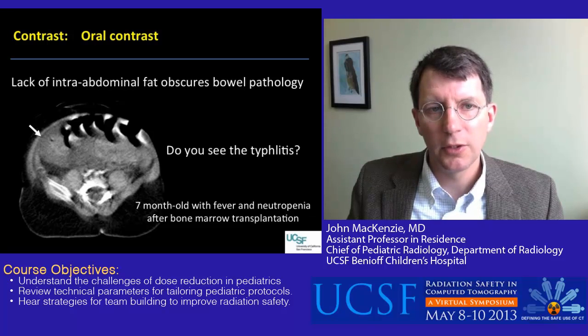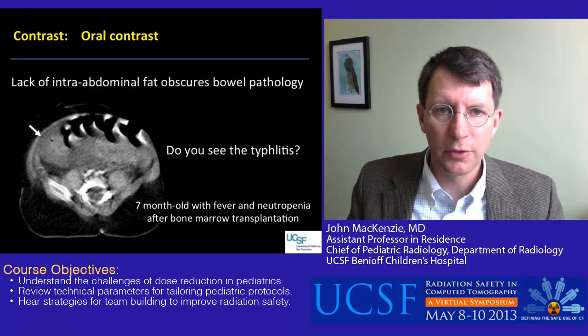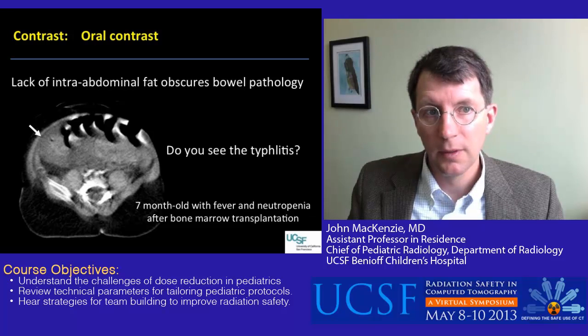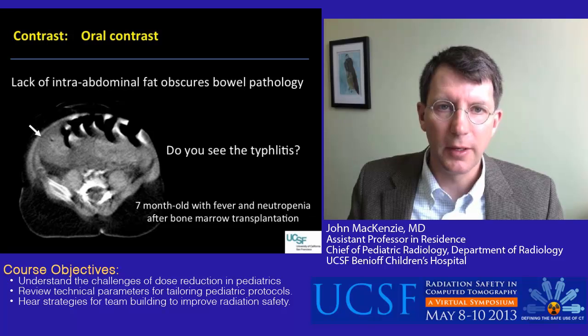Number one, the child has inherently little intra-abdominal fat. This is true of most children of this age. Number two, the scan is using a low-dose protocol. Number three, the child is moving. I argue that good luminal contrast would have helped delineate the bowel. The diagnosis was confirmed by ultrasound.